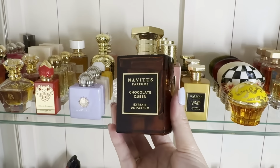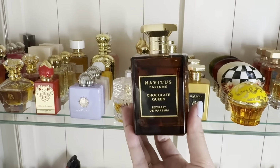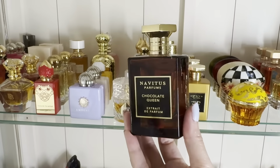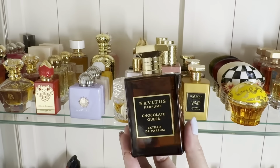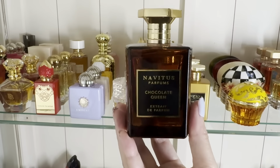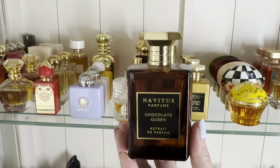All right, this is also from Navitus in collaboration with Gabby. This is Chocolate Queen, and this has got to be one of my favorite chocolate fragrances. This is lots of different types of really rich, decadent things like Irish cream and caramel and chocolate and hazelnut and just all kinds of stuff. But there's amberwood in here as well that offsets it so it's not too gourmand, which I love.